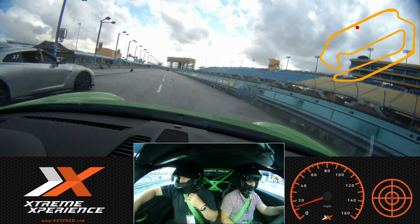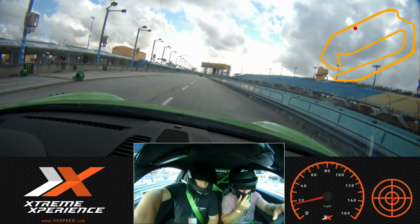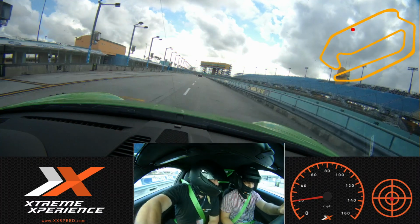All the way up, right behind the lead. Excuse me? All the way up behind that car? Yes. And then when it leaves, you stay right behind him. Okay.